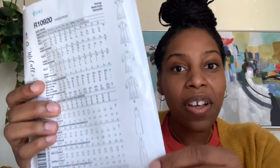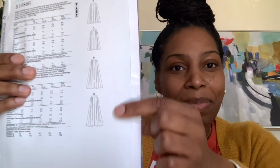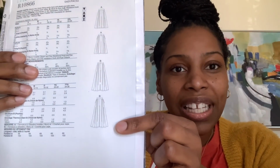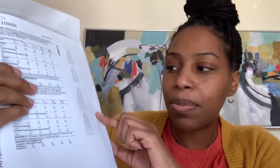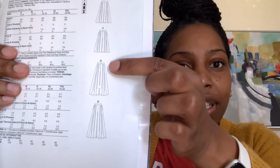Here's the line drawing on the back of the pattern. I didn't show you the line drawing of the pants, my bad. So here's the line drawing on the back of the pants. You can see all the pleating and how nice and wide and full they are. And they do have pockets also. They don't have any belt loops. So if that's your thing, you can easily draft some loops. So yeah, a front lap zipper there. So these are the pants, line drawings for those.